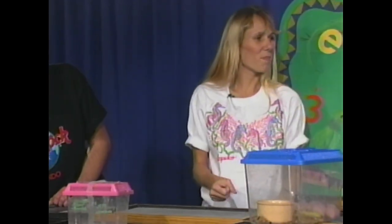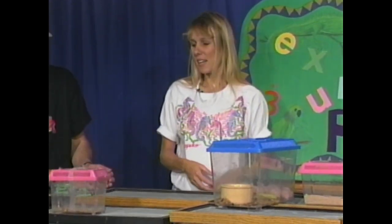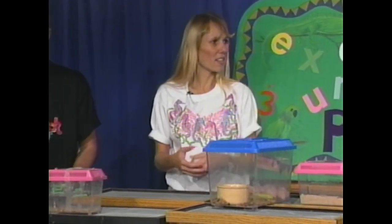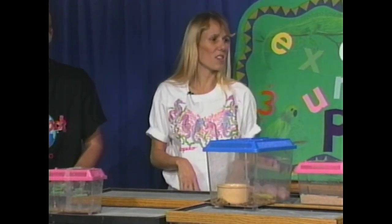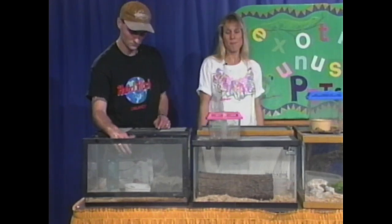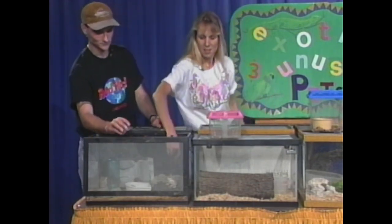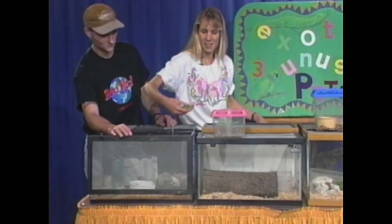So they like it humid? They like a humid climate? Yes. So if you're keeping them at home, they like to stay warm with a heat lamp. And they like to be sprayed. They like the dampness, so you need to spray them twice a day or so. Oh, okay. They're a pretty easy pet to keep. That's really neat. What do we have in this other tank here?